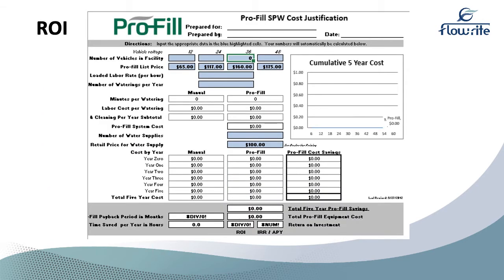Flow-Rite also offers a Pro-Fill single point watering cost justification, or ROI, return on investment calculator. We offer this to our partners as a great tool for helping to explain the value of the single point watering system where there are fleets. This is set up for 12, 24, 36, or 48 volt applications, and is really a great tool for explaining the advantages and pure savings that a single point watering system can generate.